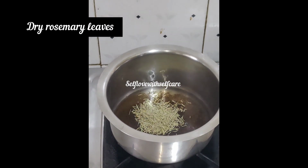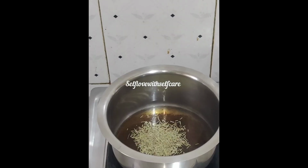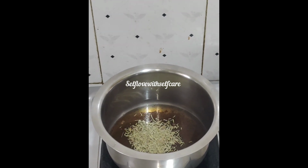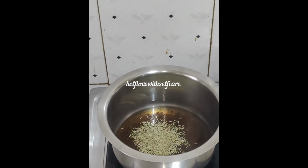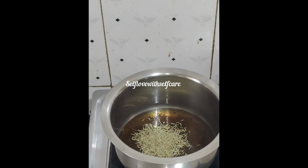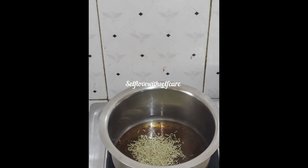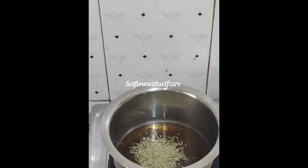Into this I'm adding some rosemary leaves. Guys, this not only conditions your hair, it boosts your hair growth, removes scalp infections, improves the blood circulation in the scalp and gives shine and softness to the hair. So please purchase some dry rosemary leaves and add them into all your hair care routine.